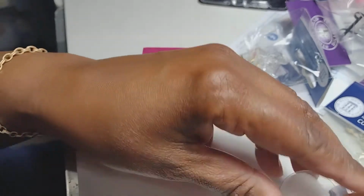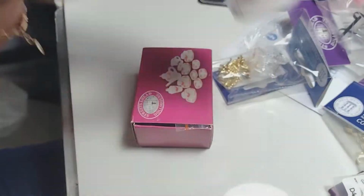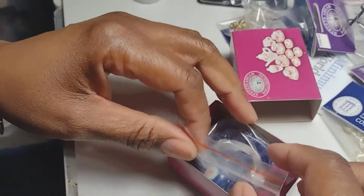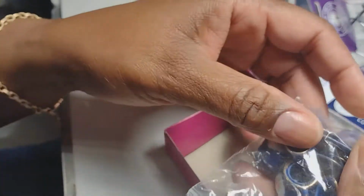Now, those of you that know me, well, I guess everybody's learning me. I don't wire my dollhouses. I haven't wired any of them. I use battery operated lights.